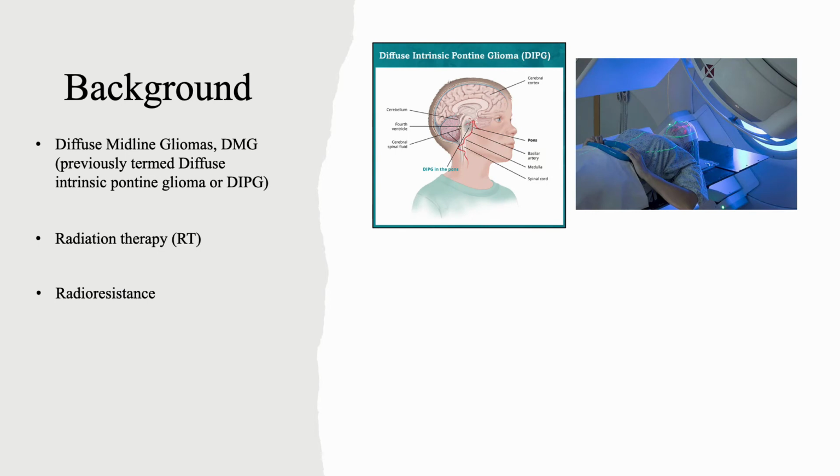As we all know, radiotherapy is the only standard treatment for DMG. As a palliative treatment, it can only slow the tumor growth in a short period. For most patients with DMG, the tumor will come back within several months after radiotherapy is completed. This has been considered to be largely due to either intrinsic or acquired radioresistance.